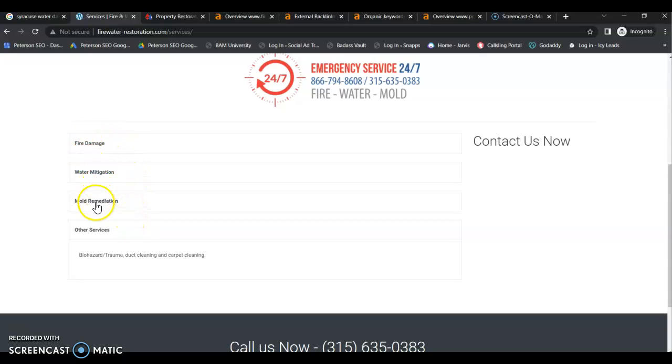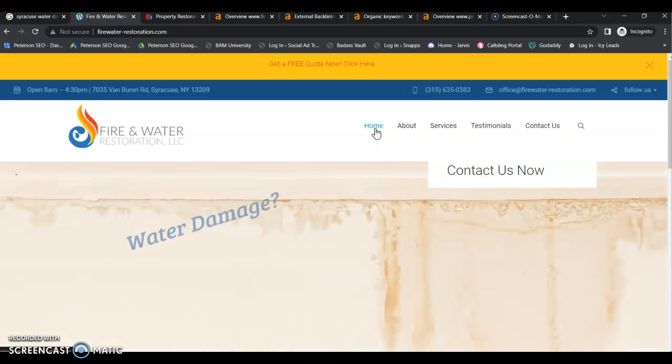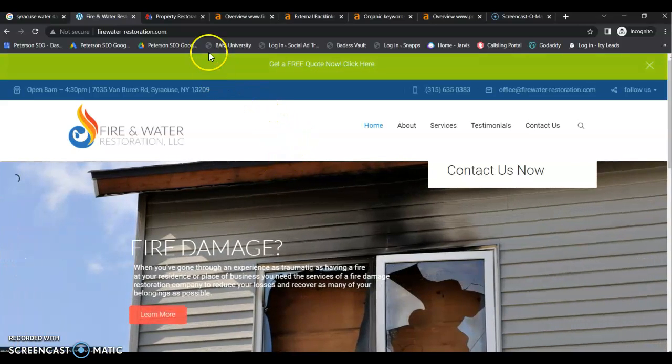Each of these need their own page focused on that with their own unique keywords, own unique content for your service area. And if you serve multiple service areas, you serve anywhere outside of Syracuse, you need to have separate service area pages for every place that you service that has any type of keyword volume. But it is important that you're using local keywords and not national keywords.